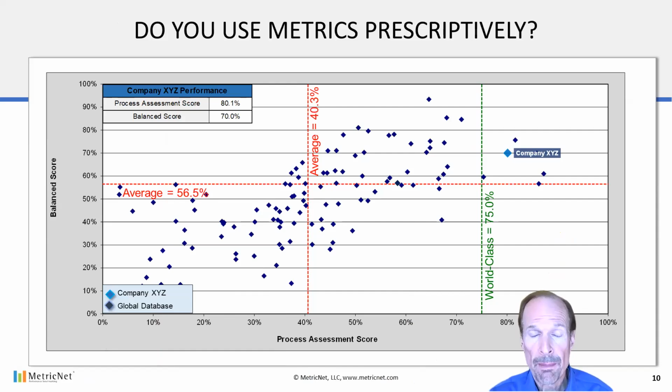Process drives performance. That's what this slide is telling us. And this is what success factor number 7 in our metrics hierarchy is all about. Namely, using metrics prescriptively to drive improvements in your contact center. We did an entire module on this topic. The short story on this slide is that as you mature your processes, the x-axis, you can expect to get better outcomes on your balanced scorecard, the y-axis. So X drives Y. Input drives output. Input, which is your process maturity, drives output, which is your balanced scorecard.